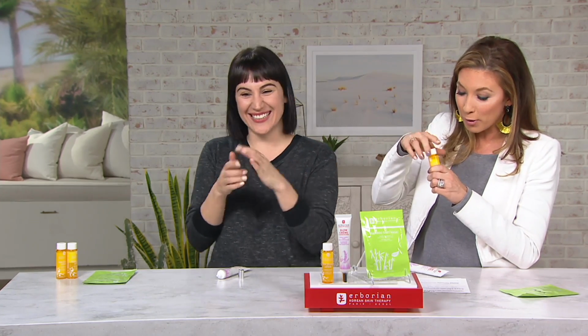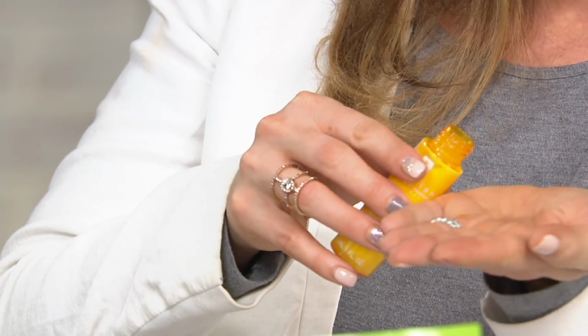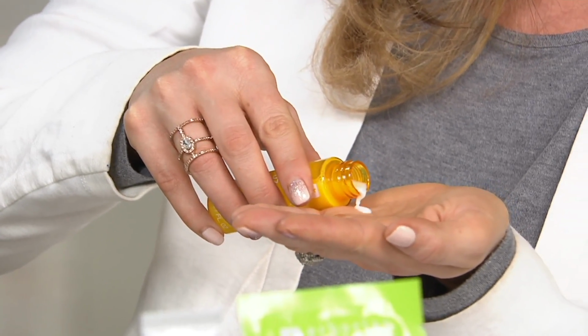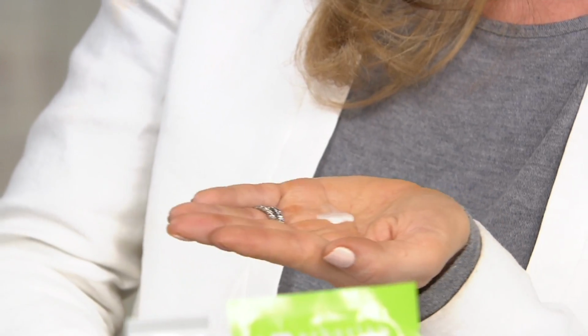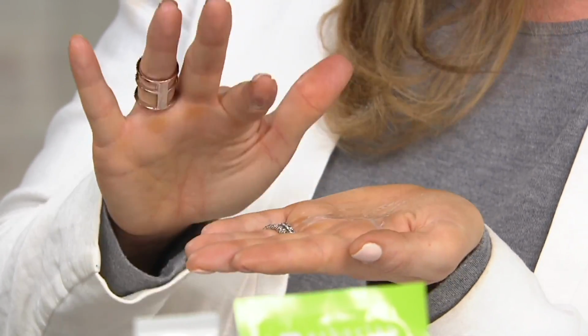It comes in a yellow bottle, and opening it up, it almost has this milk-like texture, and I'm actually just gonna pour some in my hand just so you can see what I'm talking about. See? Very unique consistency. Yeah, very water-like consistency. Kind of reminds me of milk.